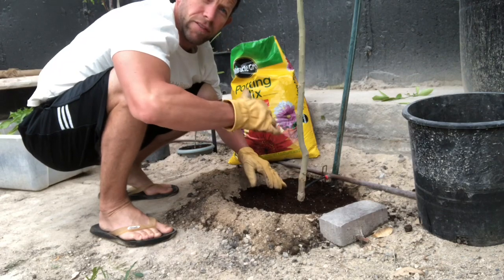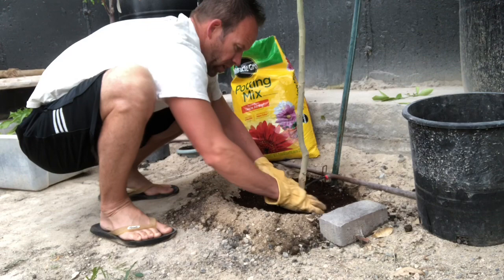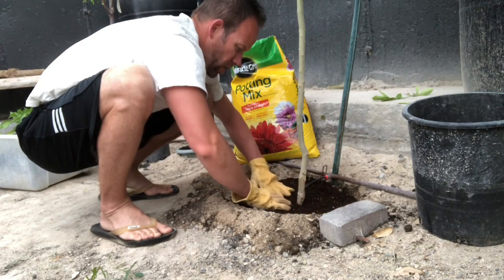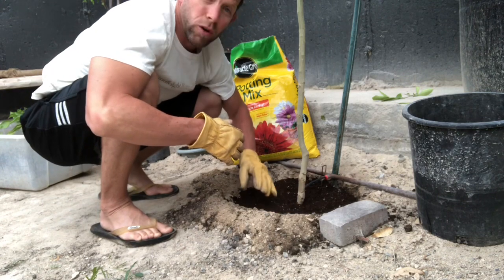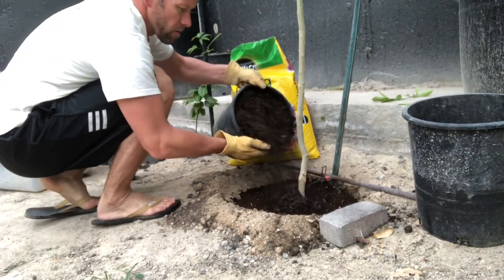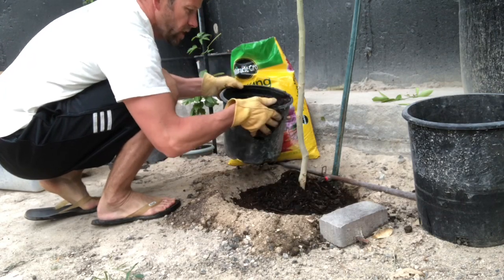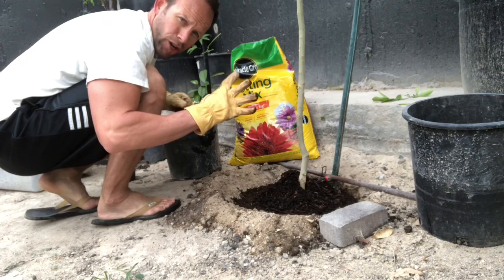The last thing I'll do is I have a little bit of bark, and I'll just put a little bark around the edge of this tree, and the bark stays moist, so it should help keep this soil moist, and that should help the tree grow a little bit better. So the last thing I'm gonna do is throw in some bark here, and this tree should be ready to go. 1 down, 4 to go.